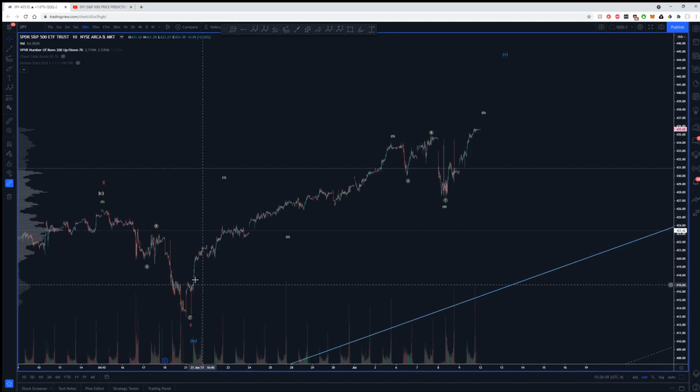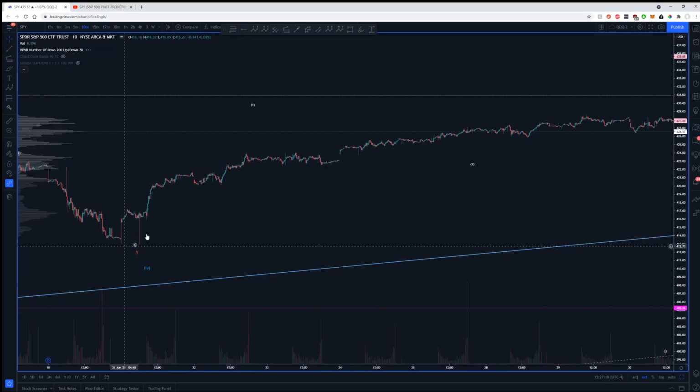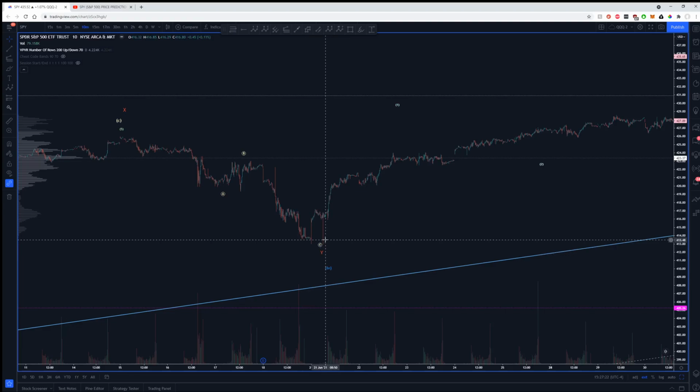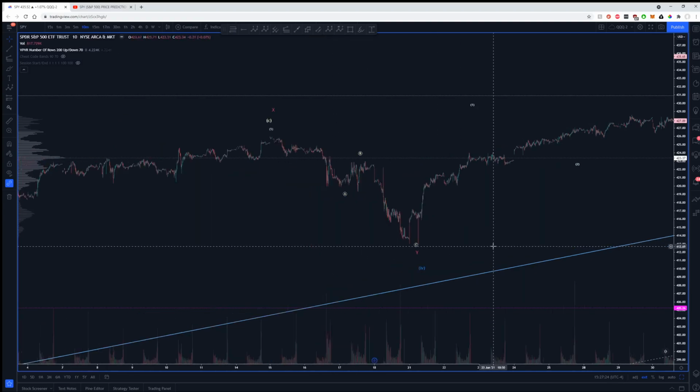Now you can see right near the start of our movement, we get this push upwards into 417 or so, and then we immediately fall back down into 413. However, if you actually look at this, this is basically just a flash wick downwards, and it happens in after hours. With something like this, I'm not going to count our 1-2 as this small amount of price movement right here, 1-2, even though it's technically valid and you could.